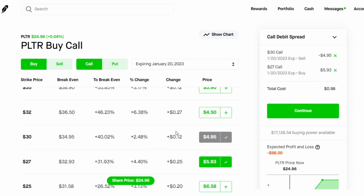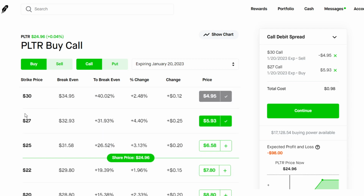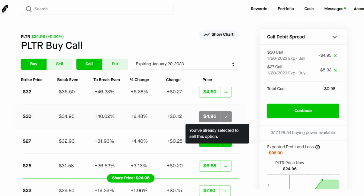Of course, if you want to be a bit riskier, choose the $30 strike or even the $27 strike. Make sure the sell is on the top and then the buy is on the bottom, and then you'll see call debit spread on Robinhood on the right side of your screen.